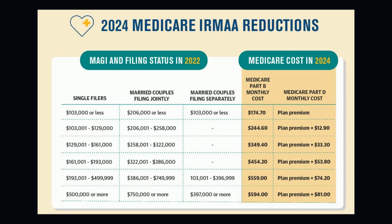If your income is above certain thresholds, you'll pay more for Part B and D. These include income-related monthly adjustment amounts, called IRMAA, and they're basically looking back two years at your adjusted gross income. So for 2024, looking at 2022, if you're a single filer over $103,000 or married over $206,000, you'll pay a premium ranging from $244 up to $594 per month. And just understand that the standard premium is $174.70 per month.